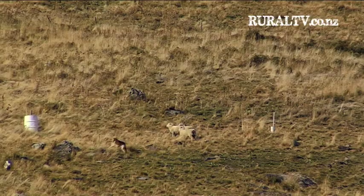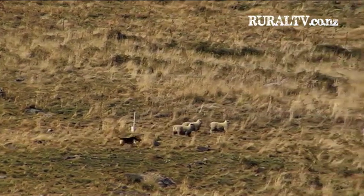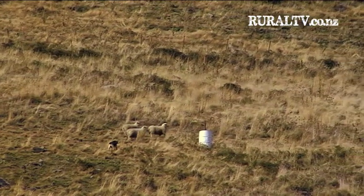It's a pity that she didn't peter out right at the start. And there they go, look. Look at that. That's a brilliant effort. Out they go, and what a great round of applause he's getting.